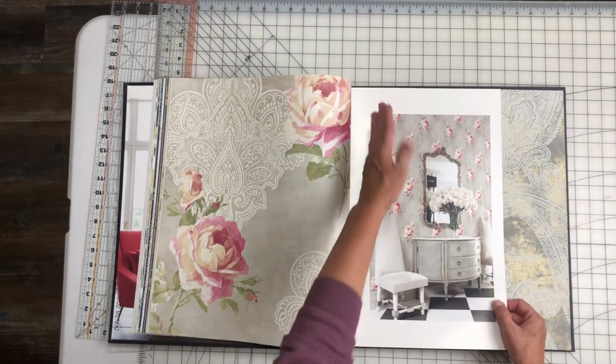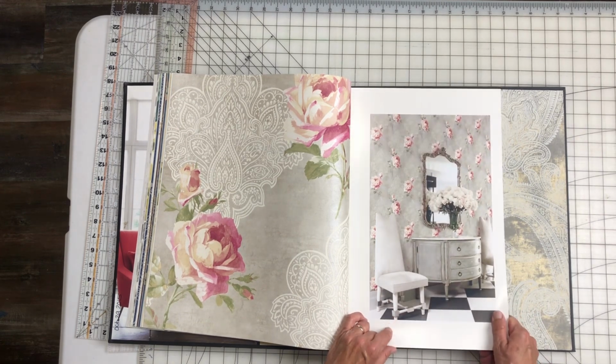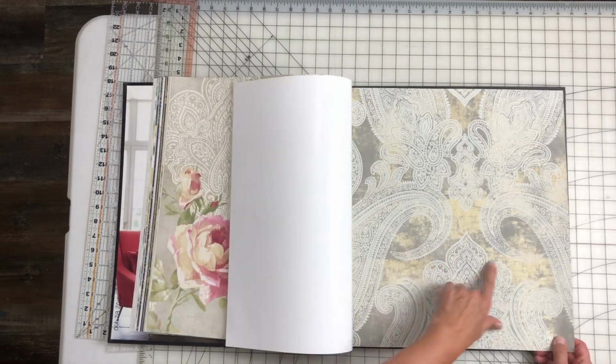Check it out. Take these pieces out and just make some collage on here. I think I might do that with some of these. Do some of the whimsical collage on these like I've been doing. That would be fun too. Put that shading in there.